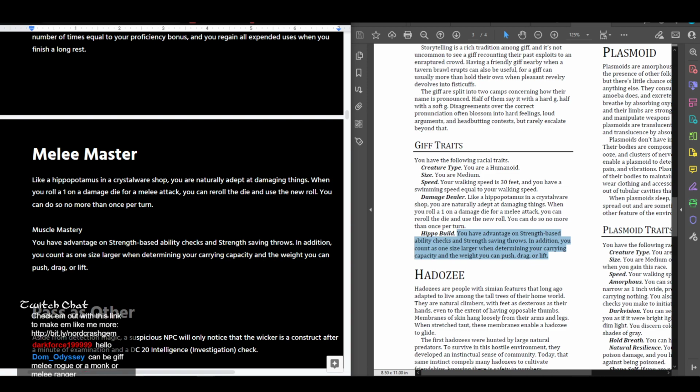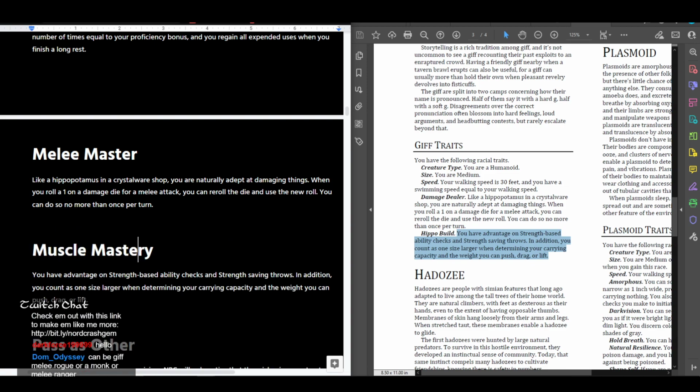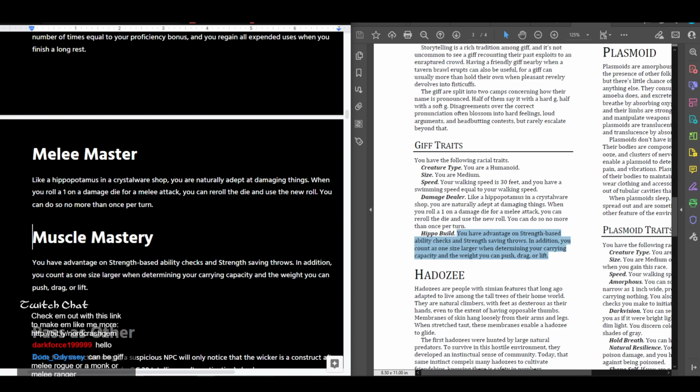So instead of it being a Hippo build, something along the lines of a GIF Melee Rogue or Monk or Melee Ranger. Yeah, for sure. As long as you're playing a strength-based melee character, GIF is an amazing pick. But that kind of forces GIF into a role, and honestly, that's how D&D has always been. But compared to this new design where they want to push you in other directions, I feel like GIF was very much forced into this role.